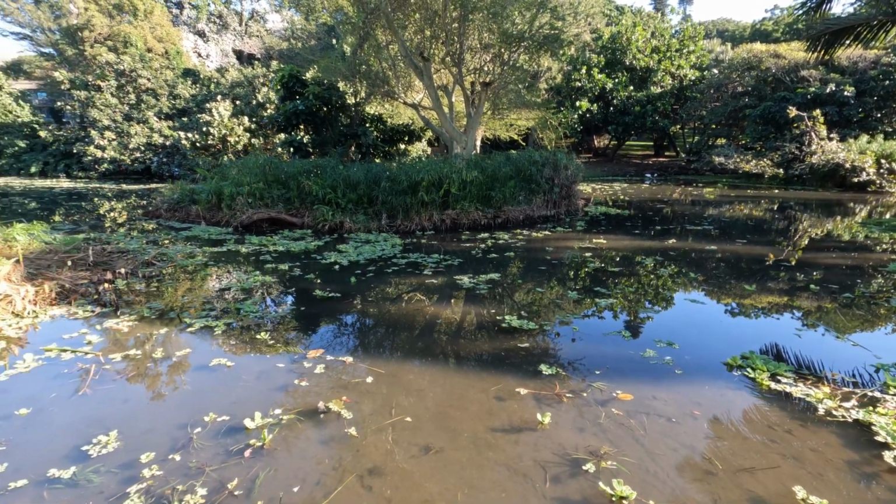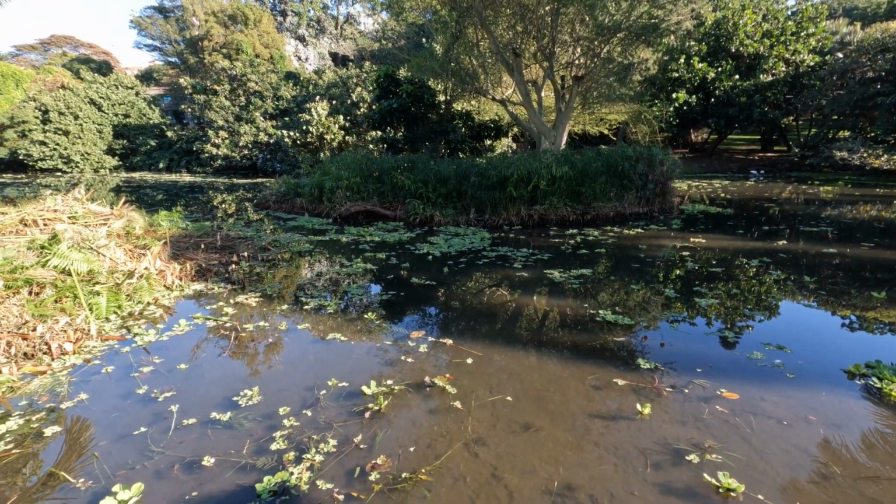Botanic Gardens birding spot. So yeah, this is one of my favorite birding spots to come through, and I've got some really lovely pictures while I was here as well, and then hopefully I can add some to the video as well. So this is rounding off my birding spots in Durban. There are a couple more that I would recommend.